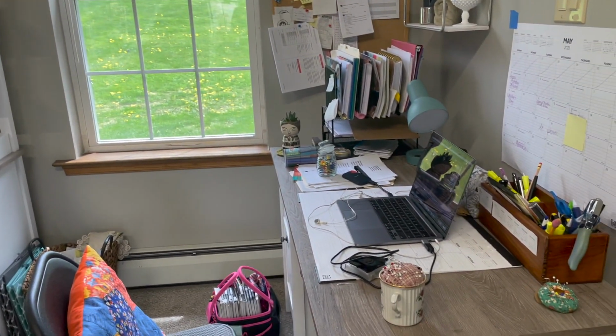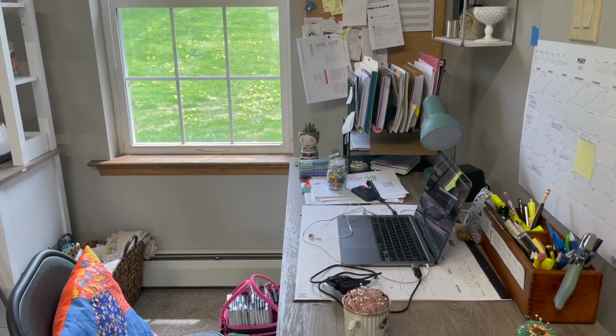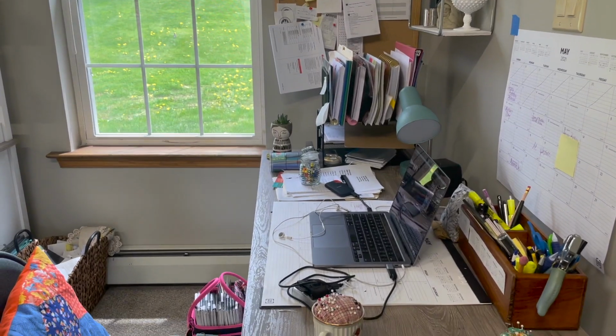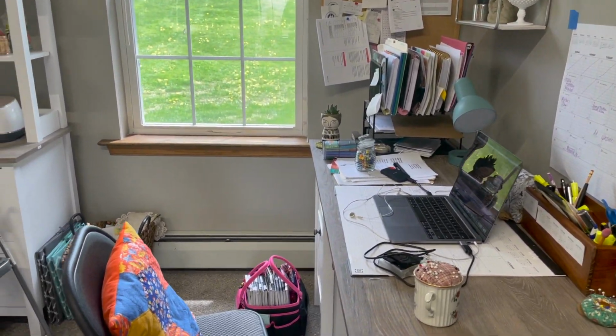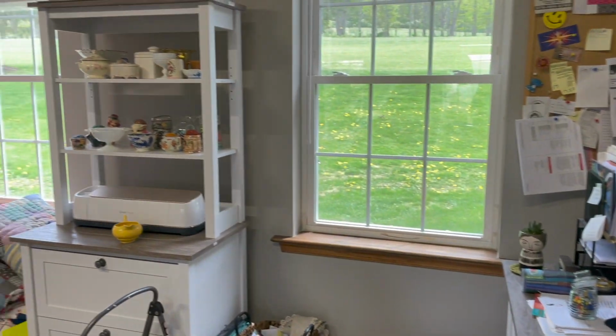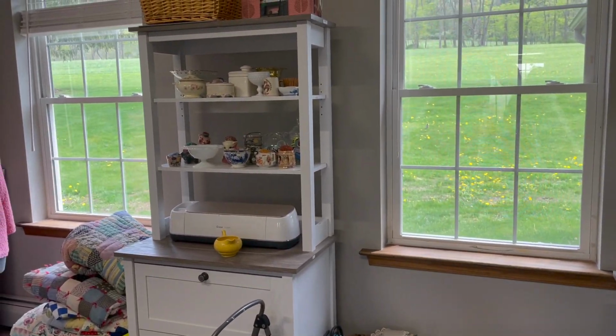So my desk is all ready to be editing, processing happening. I have quite a mess, lots of stuff, lots of projects going on. I kicked my shoes off right there because I do sew barefoot. I don't know if any of you do that too.